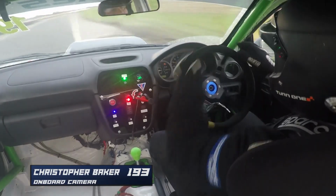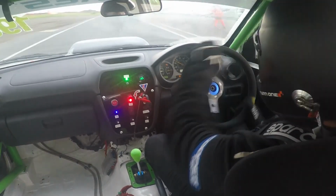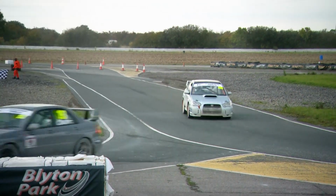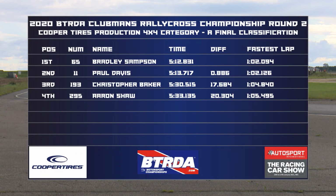Chris Baker, a rather lively run in his Subaru, but he is going to come home for third place, having caught and passed Aaron Shaw. Comes in to take the checkered flag. Aaron Shaw will take fourth. They pull off into the paddock. The production 4x4 category, supported by Cooper Tyres, won by Bradley Sampson, less than a second ahead of Paul Davis. They were well clear of Chris Baker in third in the battle of the Subarus, with Aaron Shaw beating the finishers in fourth place.